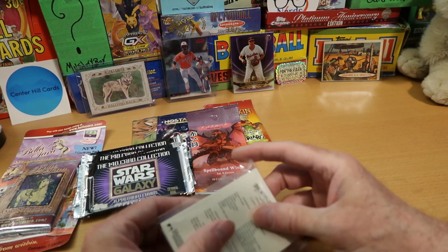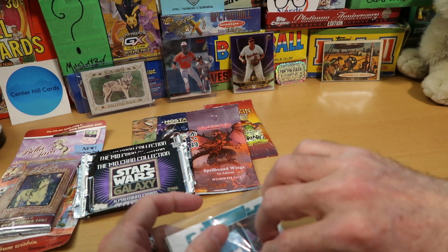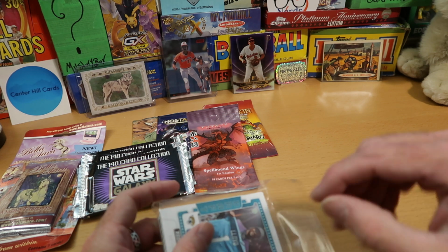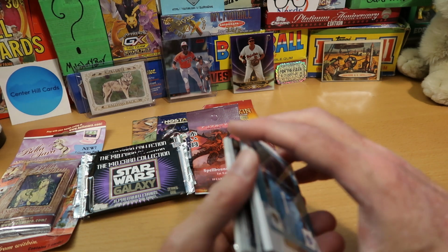And then here's the singles pack, or what looks like a singles package. I didn't send Old Man Game any singles because this was supposed to be a pack trade. But Old Man Game, you know, he hit it out of the park here.